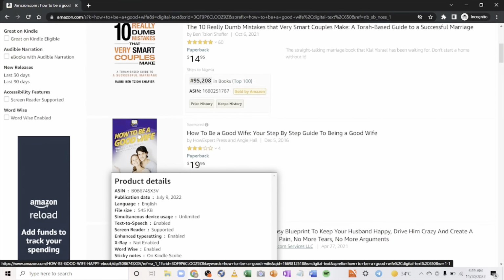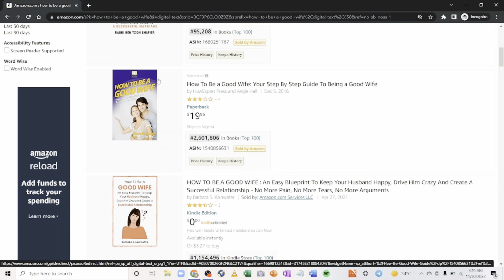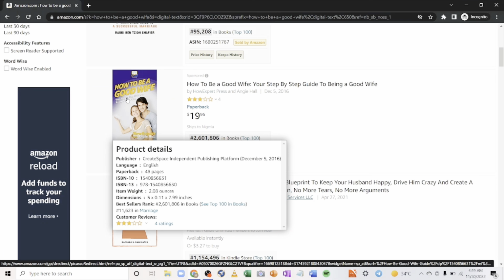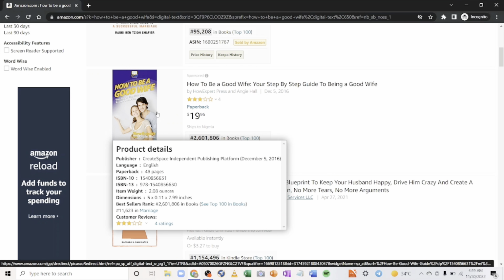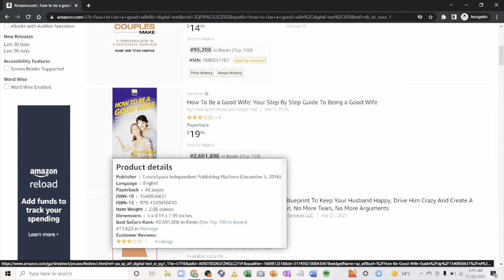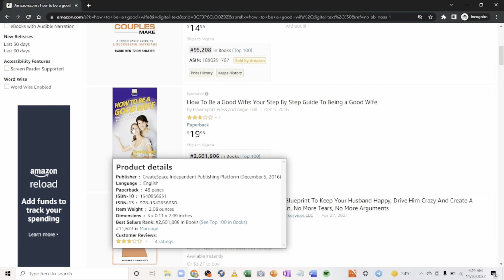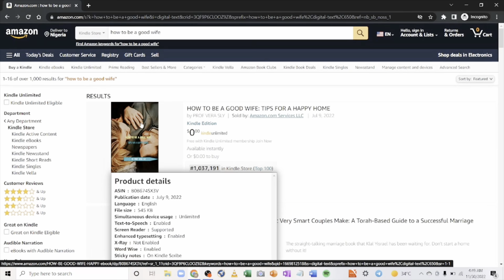Let's go down and look for that. Like this one now, this one is obviously better because you can see the font, it's legible enough. Anybody can read this and know that, okay, this book is about how to be a good wife. Even the background and even the image of the couple that was added to the background is so good. There is no way a customer will see this book and see this one and click on that other one. No, they will definitely click on this one because the book cover is very, very good. This is an example of a good cover and this is an example of a bad cover.